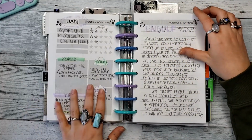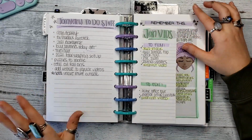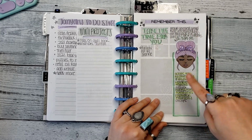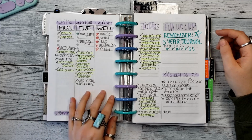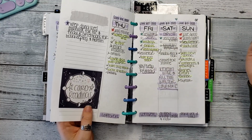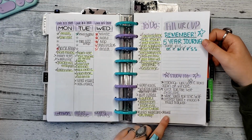This is how January is looking. Again, monthly intentions. I wrote about what my word of the year meant to me for this specific month, my to-do list, my videos, other projects I'm working on, things to remember, things I have coming in the mail, and then my weekly spread. So I have my to-dos, my dinners at the bottom. I plan the same way no matter what book I'm in, so it's really nothing earth-shattering. I like to use my Tombow markers in here to add the color headers.